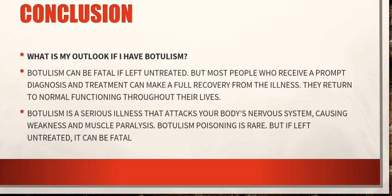Conclusion. Botulism can be fatal if left untreated, but most people who receive prompt diagnosis and treatment can make a full recovery from the illness. They return to normal functioning throughout their life. Botulism is a serious illness that attacks your body's nervous system, causing weakness and muscle paralysis. This is poisoning, but it is a rare one. But if left untreated, it can be a fatal one.